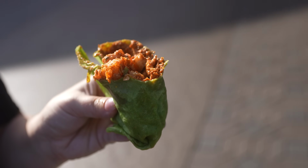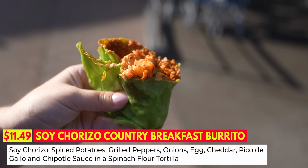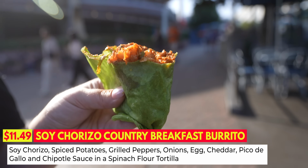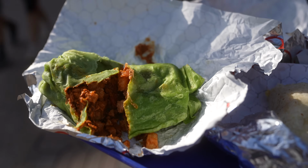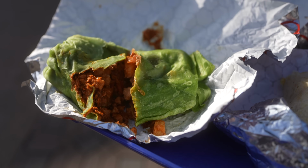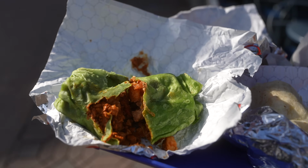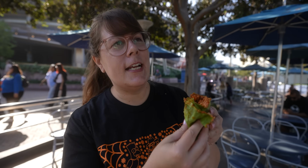The other breakfast burrito here is the soy chorizo country breakfast burrito. This has potatoes, peppers, onions, eggs, cheddar, pico de gallo, chipotle sauce, and a spinach flour tortilla. And I'm not gonna lie, out of everything here, this one is the least appetizing looking. Seems like it's kind of been sitting around for a little bit, and when we tried to open the wrapping, it was all stuck to it. This is your vegetarian option. I did see though, they do have smoothies and stuff on the menu too, so you can always get a smoothie if you want as well.